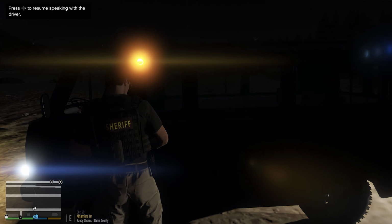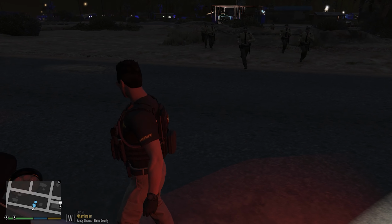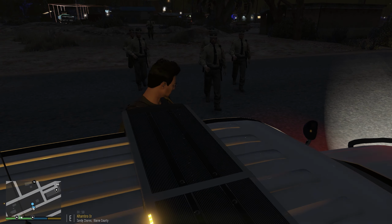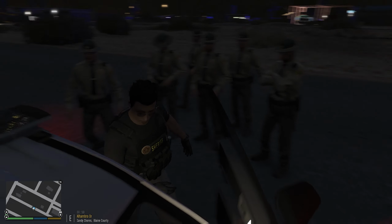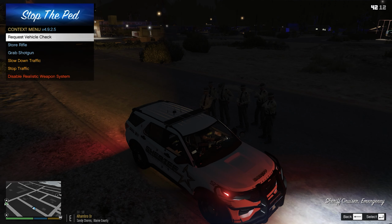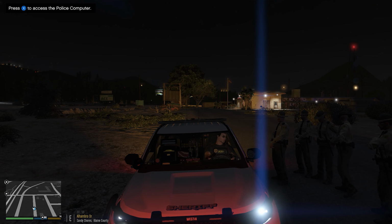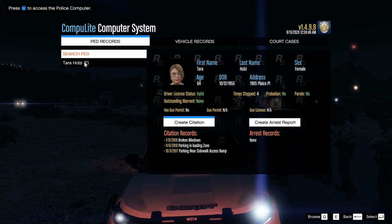Give me a second, ma'am. Alright, so we're just gonna make sure everything is good. And it looks like, oh my god, I literally forgot to dismiss all of these officers, so I guess they're all around my car. Okay, so we got some ultimate backup with us. So we're gonna be checking just to make sure this lady is good, and I think I'll just give her a warning, because she did say she didn't see it. It is really late at night.